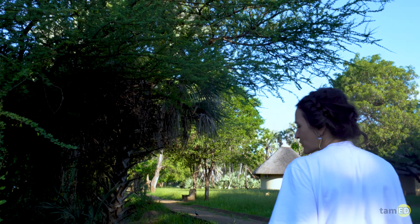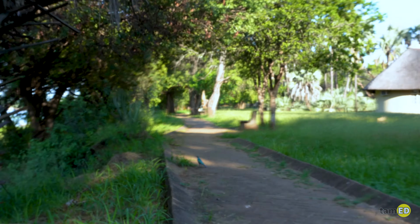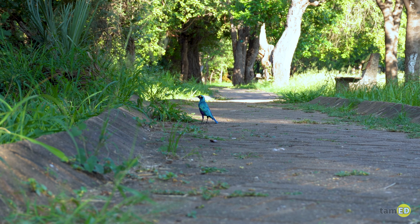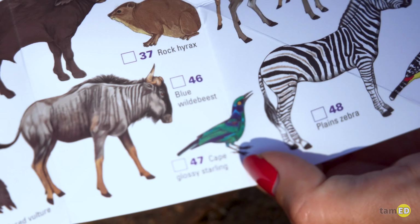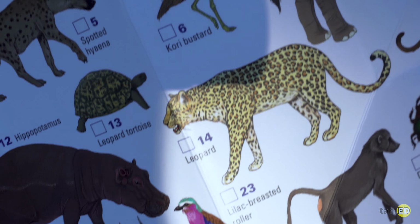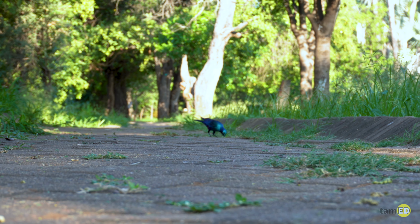Hey, come. Oh, ooh. Look at that. I think that's another one from the book. Do you guys see the bird? Whoa, we got it. Number 47, look. Number 47, the Cape Glossy Starling. I'm just gonna sit down and watch him, and let's see what it says.